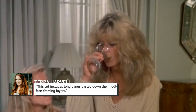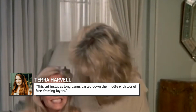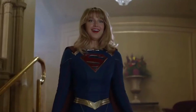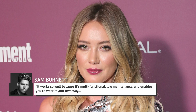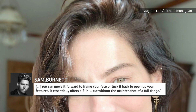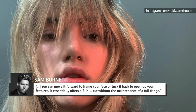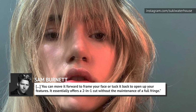She told The List, "This cut includes long bangs parted down the middle with lots of face framing layers." It's easy to understand why the trend is expected to become popular. Sam Burnett, the owner of Hair and Bone Salon, told Refinery29, "It works so well because it's multifunctional, low maintenance, and enables you to wear it your own way. You can move it forward to frame your face or tuck it back to open up your features. It essentially offers a 2-in-1 cut without the maintenance of a full fringe."